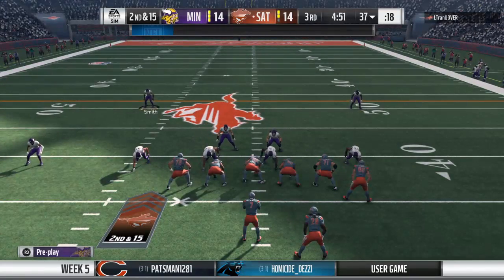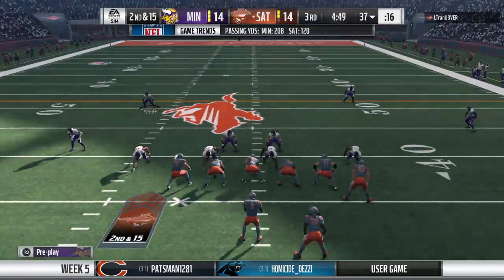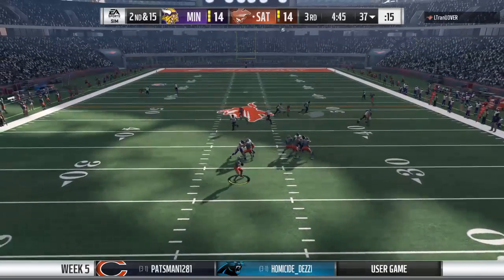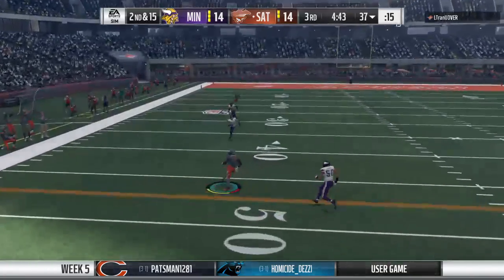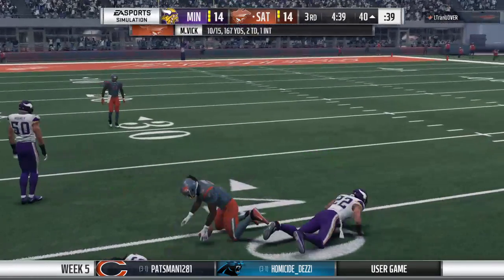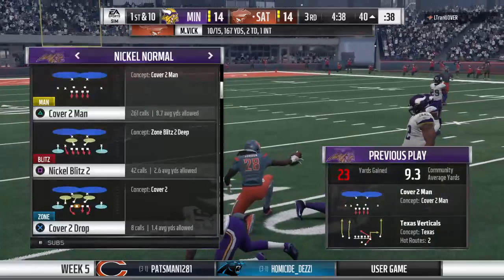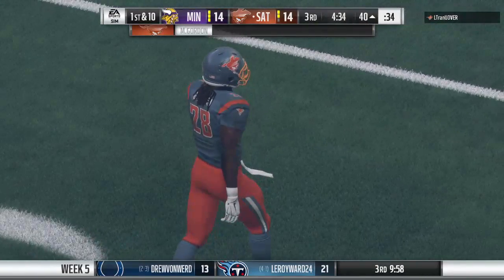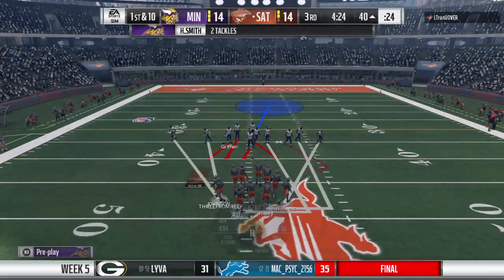Let's go. 3-2. Now they'll throw here out of the gun. Throw left side complete. That's Gordon. And he takes this one all the way across midfield into enemy territory down to the 40-yard line. 23 yards on the play.